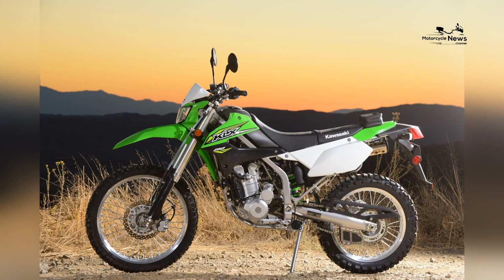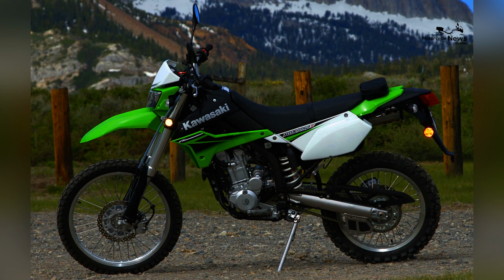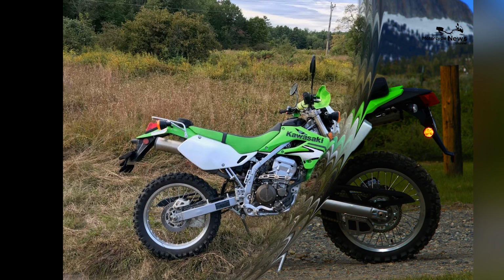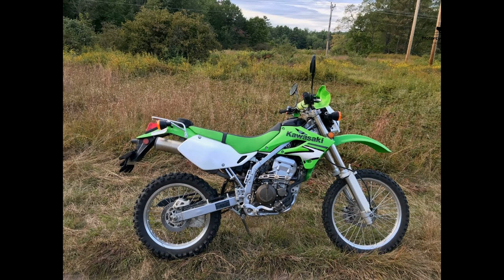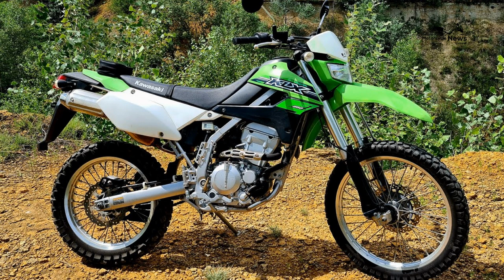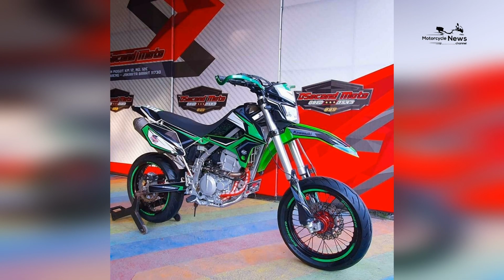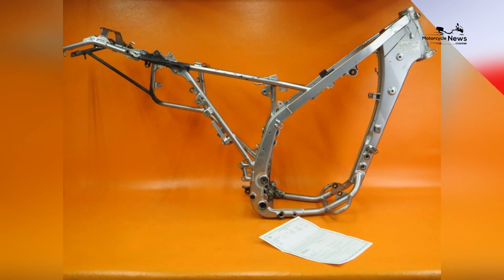Community and rider connection. Enthusiasts of the Kawasaki brand and the dual-sport lifestyle create a welcoming community that warmly embraces beginners. Joining this community offers aspiring riders access to shared experiences, valuable insights, and connections with fellow riders who share a passion for off-road exploration and the KLX250S's capabilities.